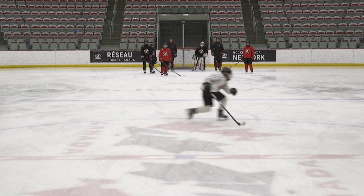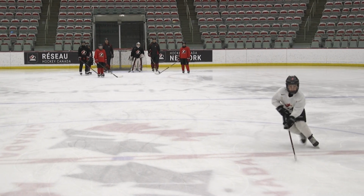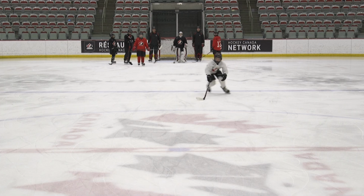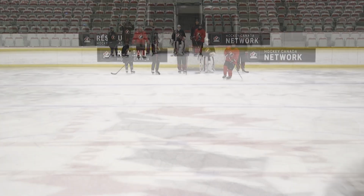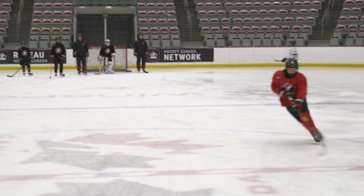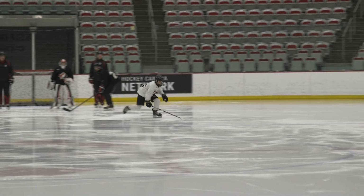And as they get older, then you can really start to work in the acceleration and the change of direction and the deception into their skating styles. And I think you're going to see a lot of players that become much more dynamic on their skates, but also have the ability to, as I mentioned earlier, skate the game. And it's important that players have those types of skills in order to have success.